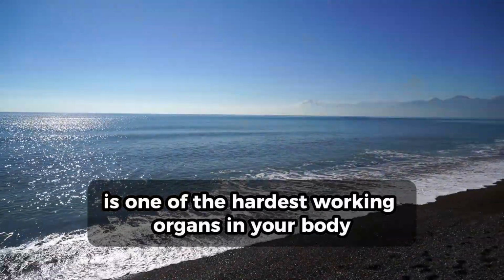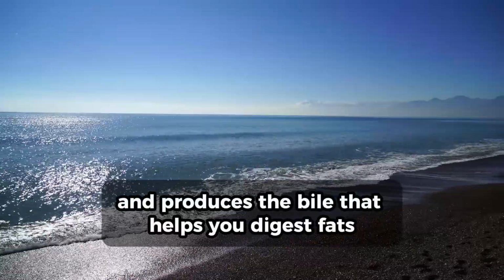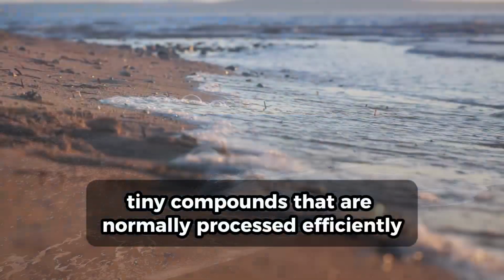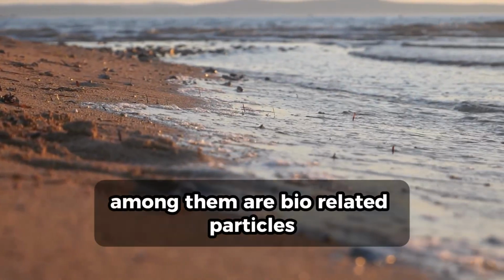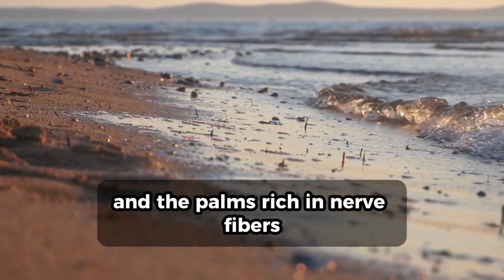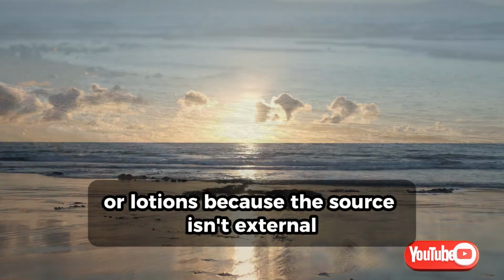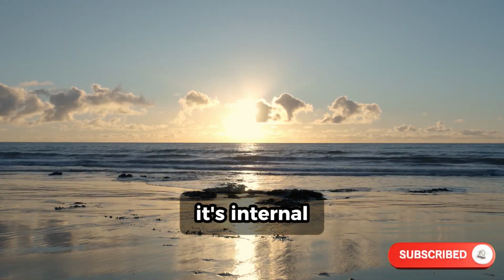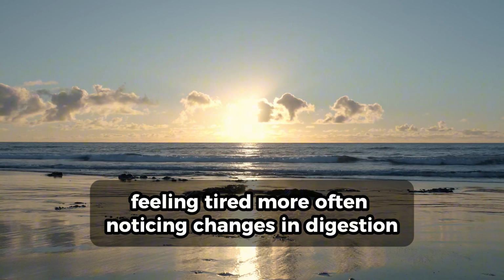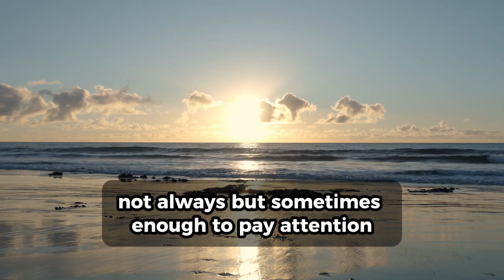Your liver is one of the hardest working organs in your body. It filters toxins, processes nutrients, and produces the bile that helps you digest fats. When the liver becomes stressed or sluggish, tiny compounds that are normally processed efficiently can build up in the bloodstream. Among them are bile-related particles that can irritate the nerve endings in your skin. And the palms, rich in nerve fibers, can be one of the first places to react. This type of itch doesn't respond well to creams or lotions because the source isn't external. It's internal, and it's often accompanied by subtle clues. Feeling tired more often, noticing changes in digestion, or seeing mild yellowish tones in the skin or eyes. Not always, but sometimes enough to pay attention.